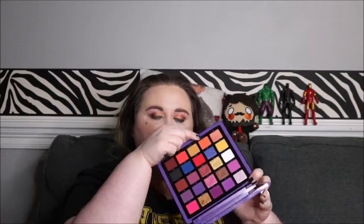I'm actually wearing some of the warmer tones today. I'm wearing a mixture of C2 right here and E1 on the inner portion of my lid. I am wearing E2 in my crease and C5 in my outer V, and a little bit of D4 on my lower lash line.